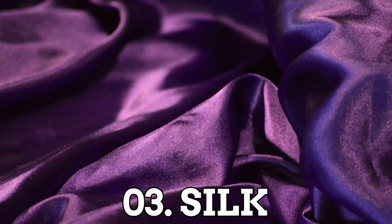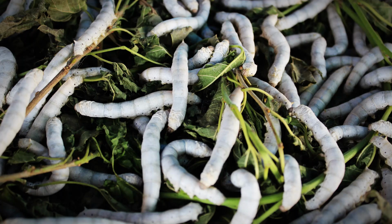Anyway, carrying on, we have the fabric of silk. Silk is made by worms. I genuinely don't think enough people talk about just how crazy that is. Like, we use the stuff a bug makes to cocoon itself to make nice clothes for ourselves. It's actually insane. Let's celebrate silk more, I guess.